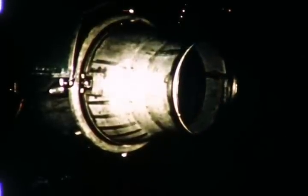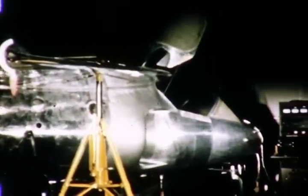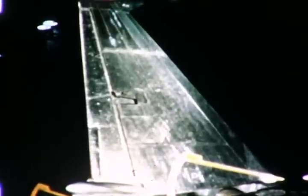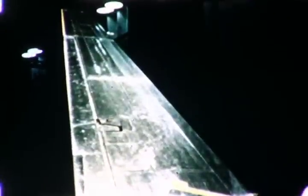Diversion of the exhaust stream by means of a gimbaled nozzle provides pitch and yaw control in vertical flight and supplements aerodynamic control forces during transitions. Basic fabrication is nearly complete. The contour lines of the X-13 airplane are seen for the first time.